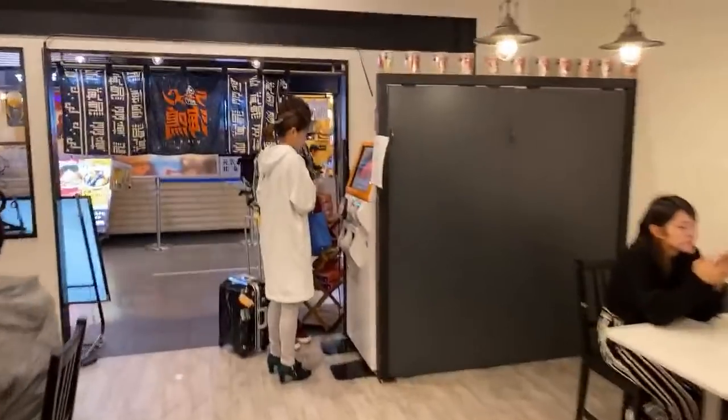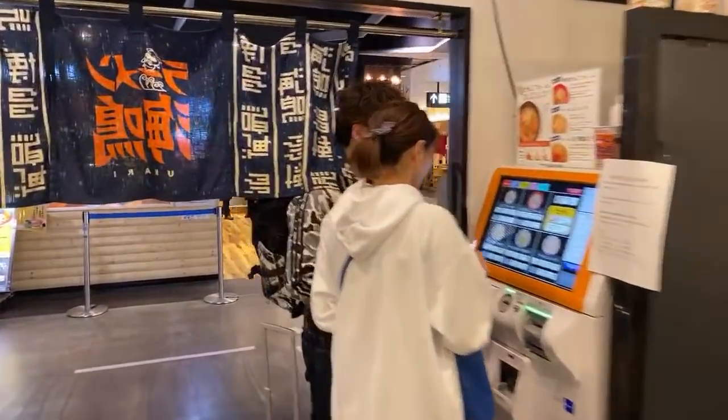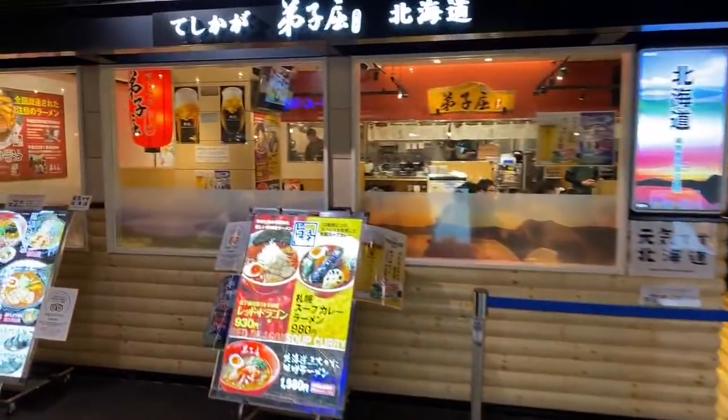Alright, time for a walkabout. We got it from a vending machine there. Alright. I feel so happy. I feel really good. Check out this ramen area of Hakata Fukuoka Airport. Oh man.